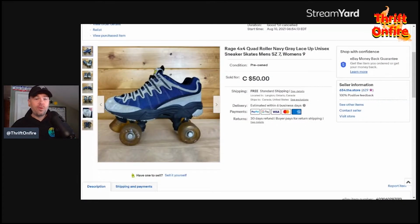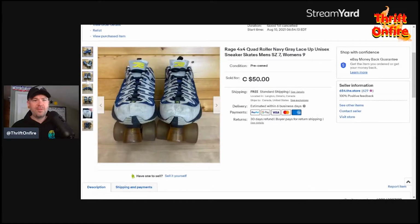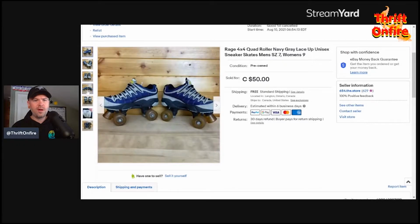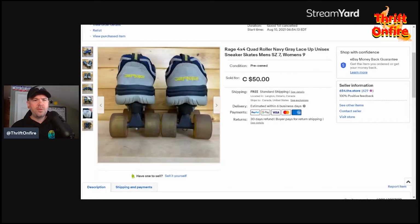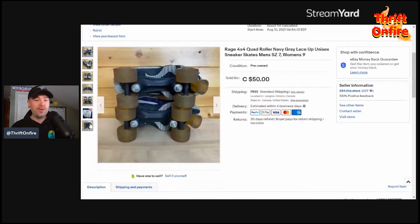These are roller skates. They're called Rage 4x4 quad roller skates. Very nice condition. They definitely look to be older to me. I'm going to guess that they are probably from the early 2000s, late 90s, something like that. Let's take a couple better looks. Roller skates have been around for a long time. These are more modern. And if you just look at these things, you can tell that they've got some age to them, but they're in really great shape.